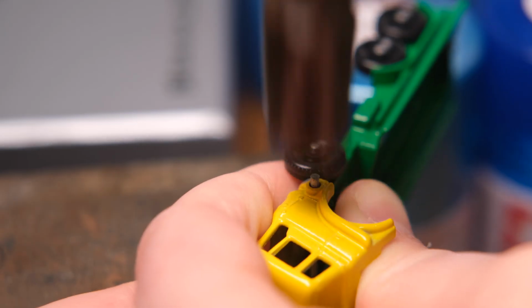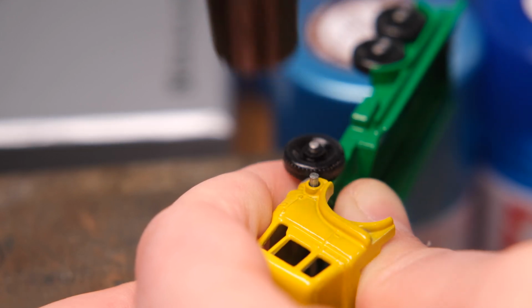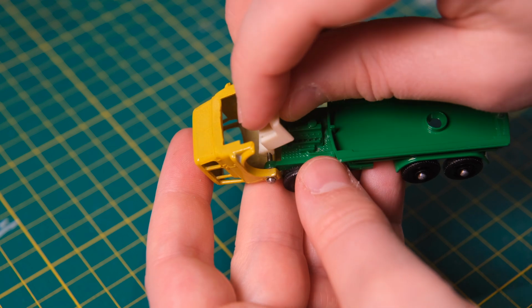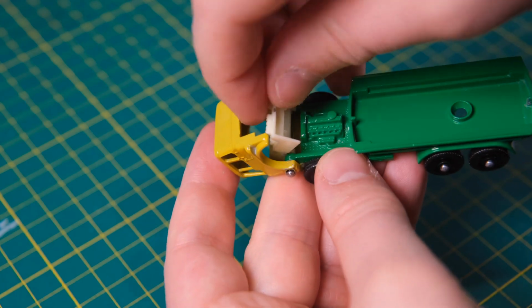Similar to the wheel axles, the cab hinge needs the end reforming to hold it in the right place. Once it's secure, I refit the cleaned up interior plastic.